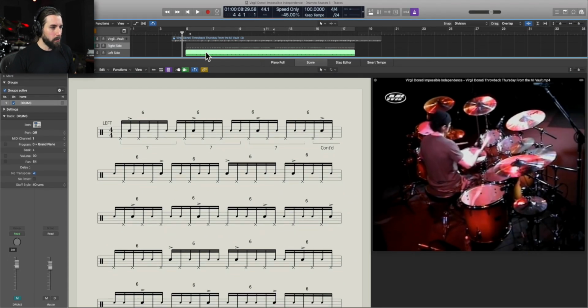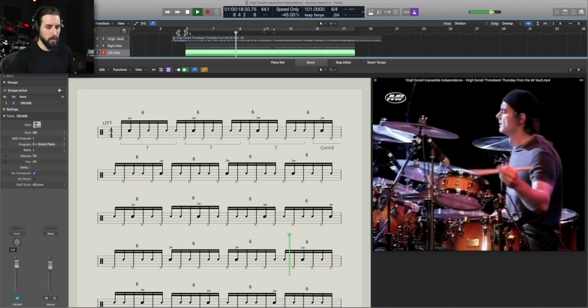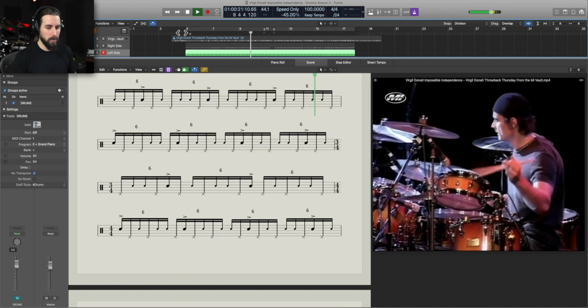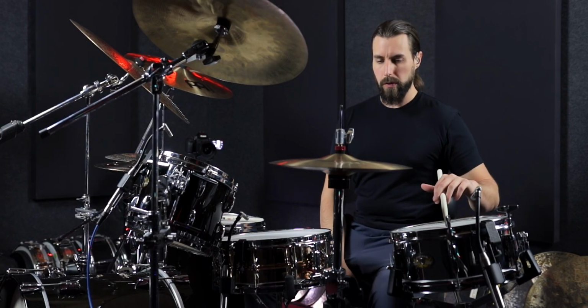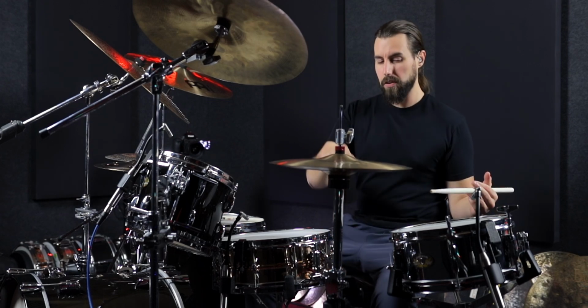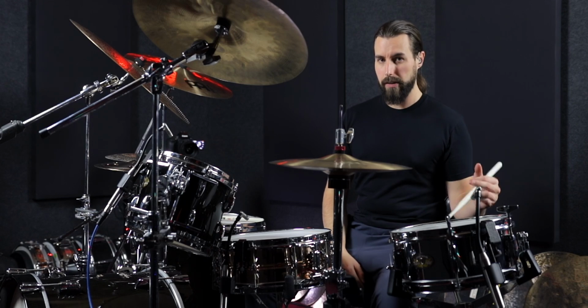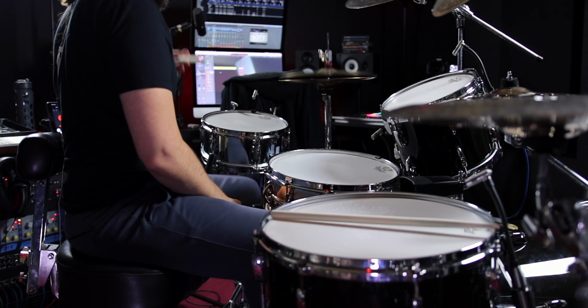So let me go ahead and isolate this left side so you can see how that works with the video here. Let's go ahead and slow this down a little bit so you can see what's going on here. The orchestration he uses is foot, accent, foot, tap, tap, tap. 1, 2, 3, 4, 5, 6, 7.